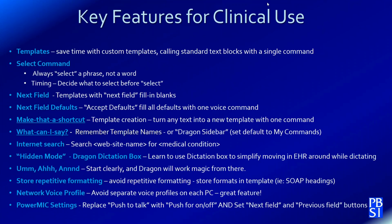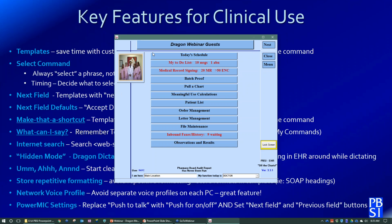PowerPoint in this case is simply, for me, a feature list to talk through. So what are the things we've seen that, if you use these features, you'll really find Dragon to be much more effectively used? Here they are. Templates is the first, and I'm going to start by demonstrating.